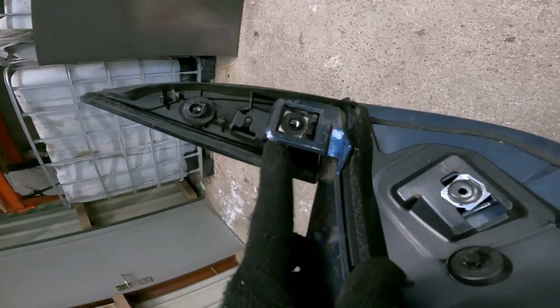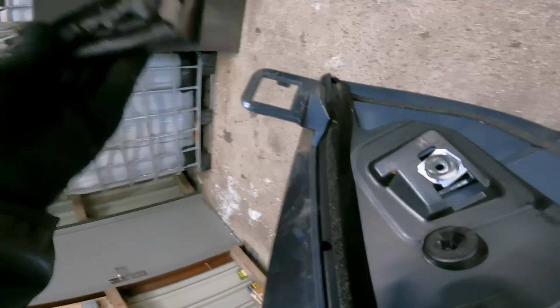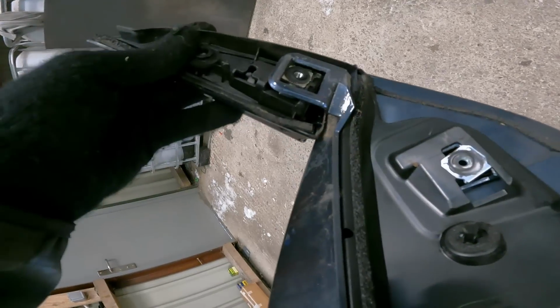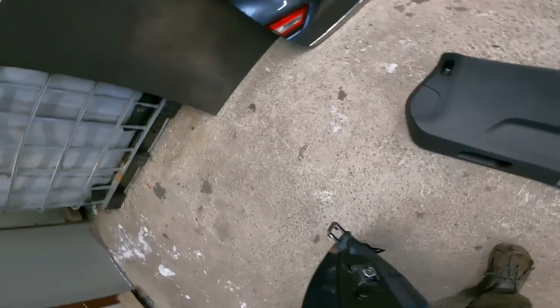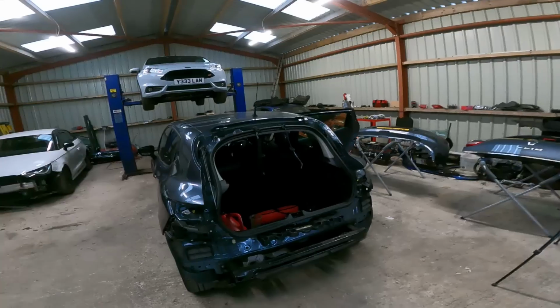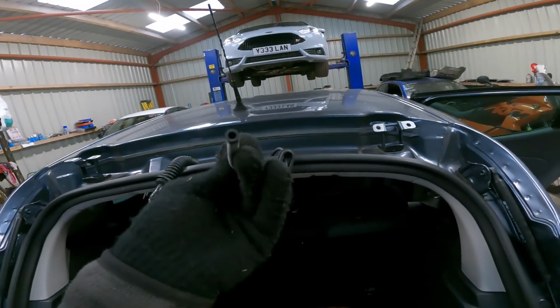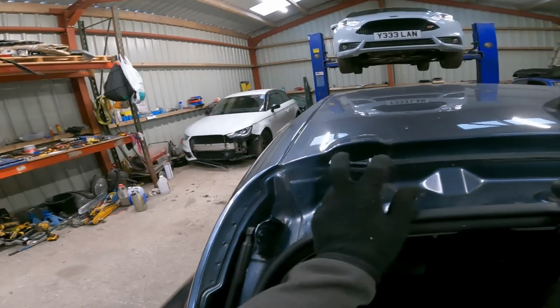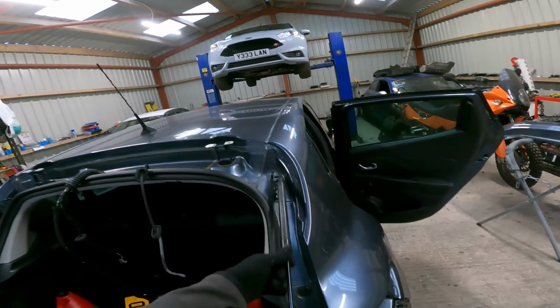This little square bracket is round that fixing hole, because this is a separate piece. But you've got to take the fixing out to get that out. So yeah, a little bit tricky. I mean, the rest of it's easy, just pulling all the cabling out, and that's your washer pipe. And then it's just the two fixings on top of the bracket and taking off the struts.